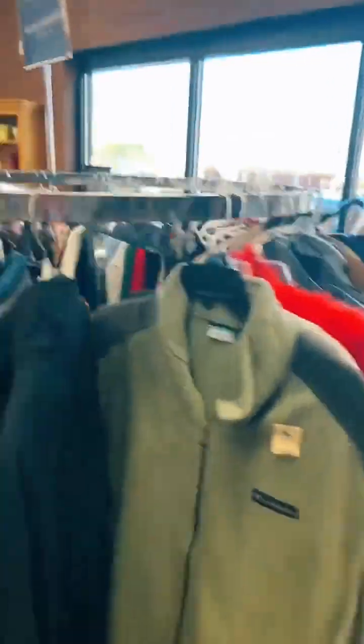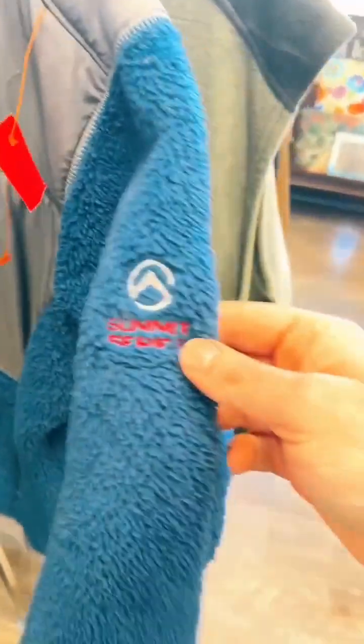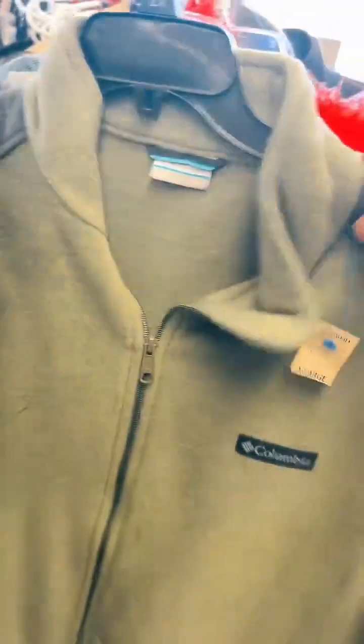Oh, we do have a boutique rack. Let's check the boutique rack here. So this is special finds, they call it at the store. Let's see what's so special here. Columbia, North Face Summit Series. Not all North Face is made the same, but Summit Series is really valuable. $15. It's an extra small. Gosh, I don't know. It's kind of rough too. I'm not sure about that.